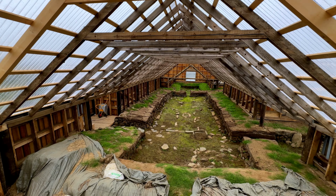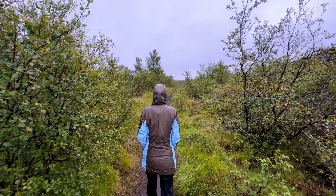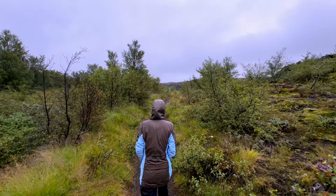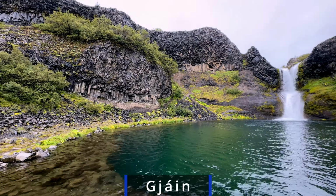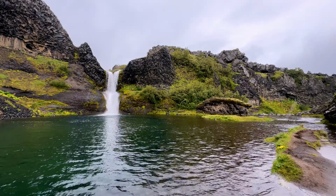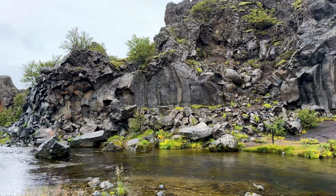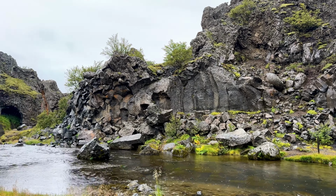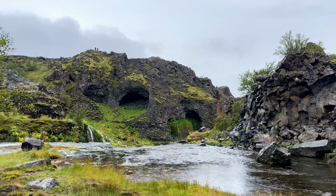And this is pretty cool. This is Gjáin, G-J-Á-I-N. We hear all sorts of stories about Icelandic trolls, and that's where they live.